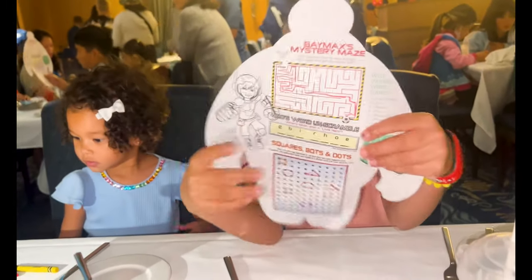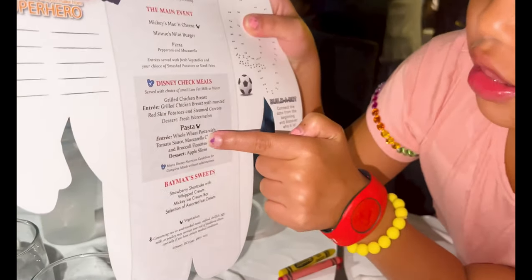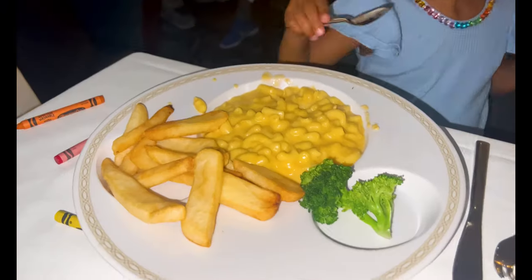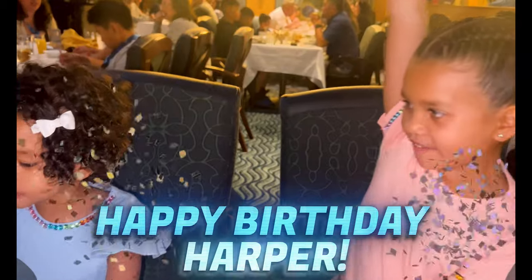I'm gonna have, let me show you guys, the whole wheat pasta with tomato sauce and mozzarella cheese. Okay. Sounds good. Let's see how it looks. Harper, is it yummy? And yeah. Guys, by the way, it's Harper's birthday.